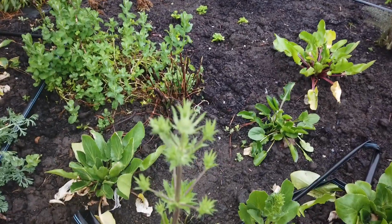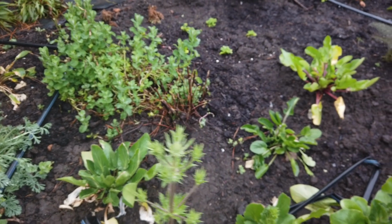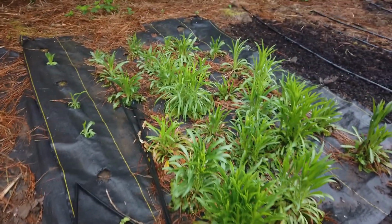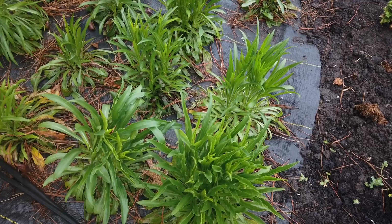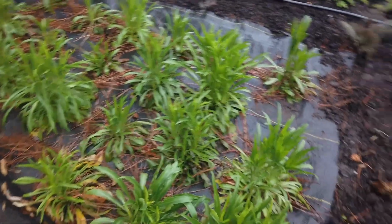This is the blue thistle, Eryngium. I grew these from seed and potted them up, and they're going to be here. Some poppies, and this is like an orchid, a garden orchid. I think I bought the seed at Floret. It's really pretty. It's got a really lacy, tall look, kind of like the columbine.